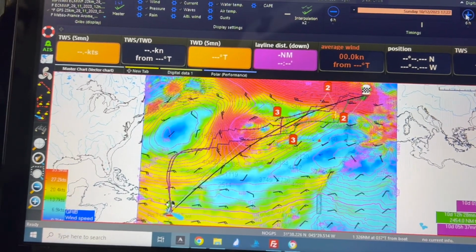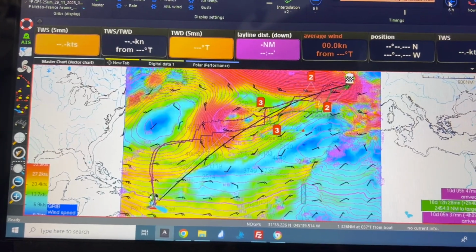So really everything about this race is going to be about managing risk. It's an interesting forecast. I mean, the first bit is pretty simple, and it's going to be a bit of a drag race to the north for 3 days. It should be some fun sailing. I think what we'll see is that the newer boats will be faster and will start to gain a lead in those first 3 days.